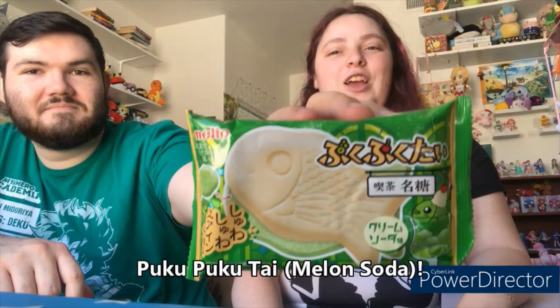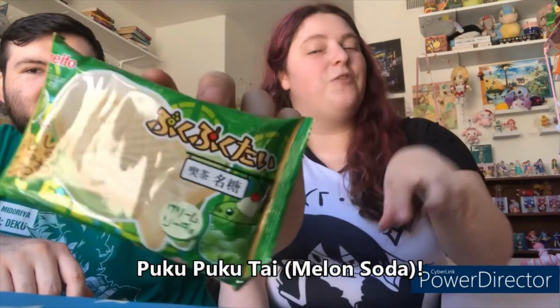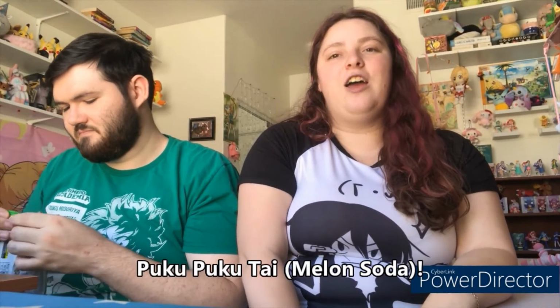So the one I choose next, which is a personal, I mean, I never tried this specific flavor, but it's Puko Taiyakis. I've loved every single flavor of Puko Taiyakis that we've gotten, and this one is a melon soda edition. So taiyaki, or a Japanese fish steak dessert in this wafer snack, is made of crunchy two-tone wafers and has an airy melon soda chocolate filling.